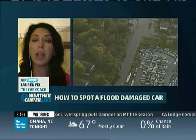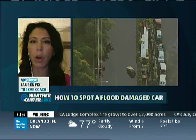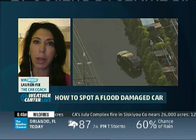The fact is, if a car has been in a flood, and it's what I call a floater, it's been floating in the water like you've been showing, you do not want to own that car because airbags and a lot of safety systems will not work, and the car could stop at any time during the middle of your drive. That's very scary. Lauren Fix, yes.